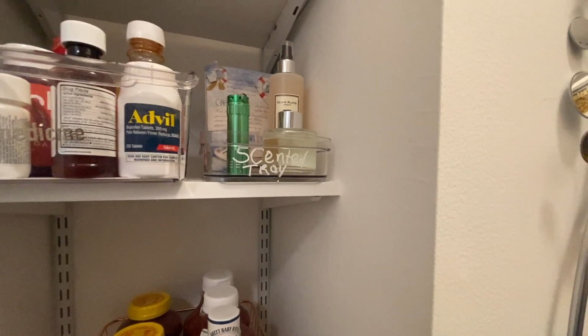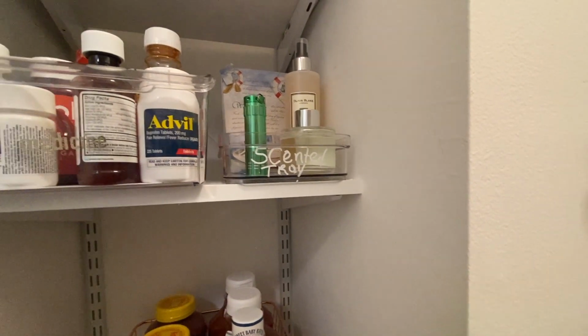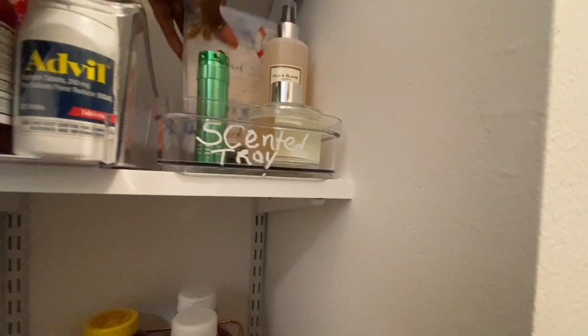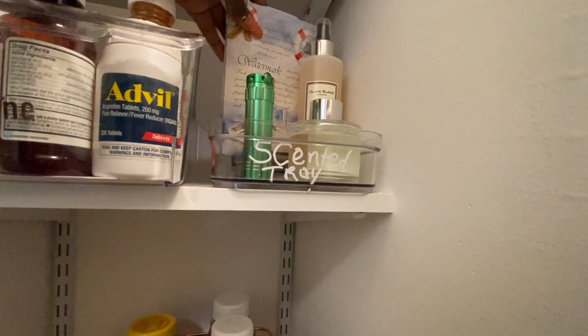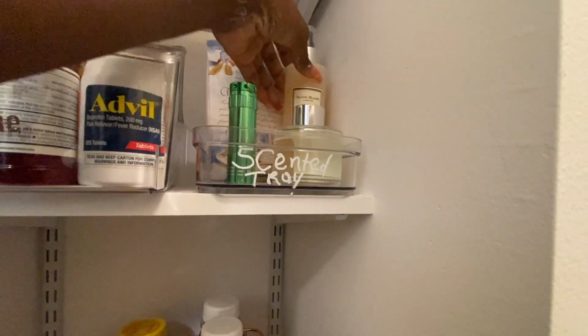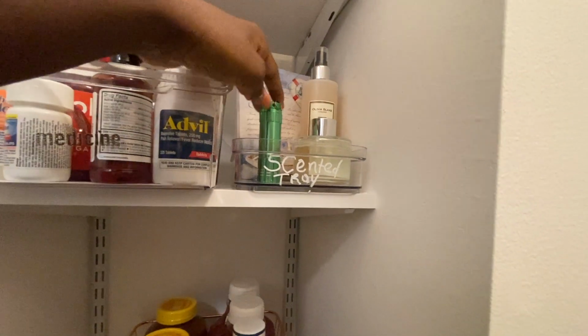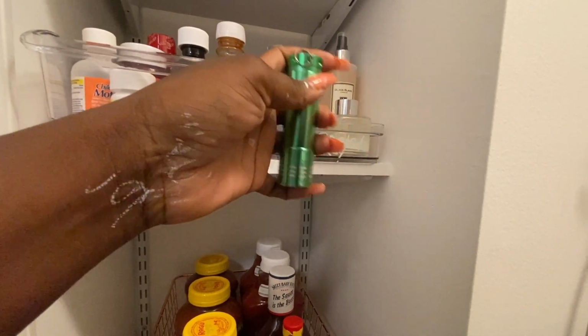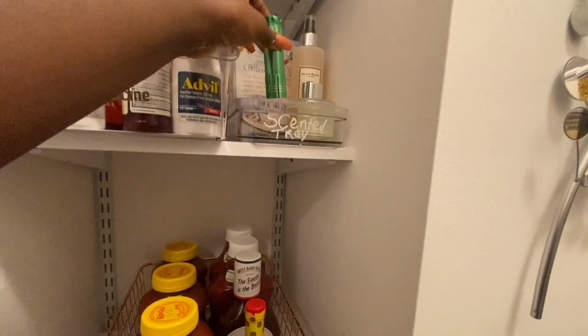On that tray, what I would call a scented tray, I have some scented packets back there to make sure the pantry is smelling good. And of course, a warm spray and some scented oil. This little flashlight, I have had it for over 11 years. I always keep it at hand for one day if I need it.